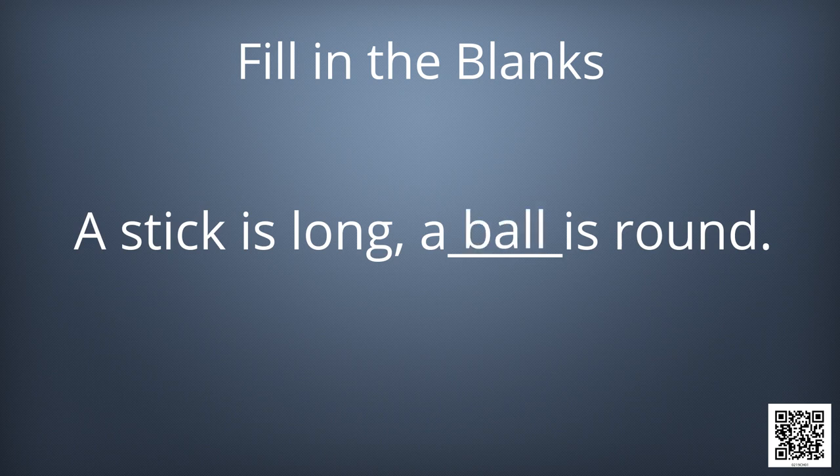A ball. A stick is long. A ball is round. So these were the lines of the songs that the children were singing. So these were like this. Let's sing again. What is long? What is round? A stick is long and a ball is round.